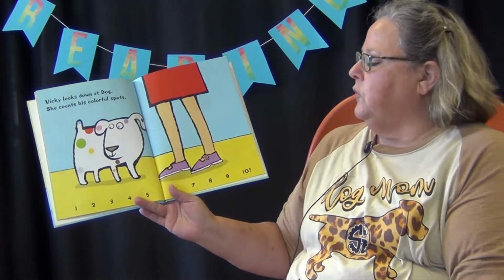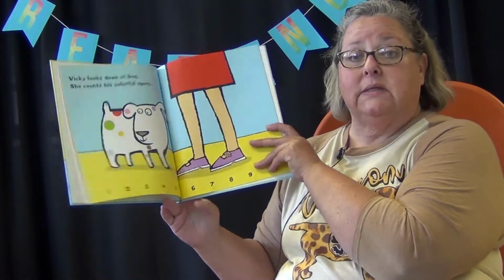Vicky looks down at Dog. She counts his colorful spots. Just like we did, but do you want to see the numbers? You ready?